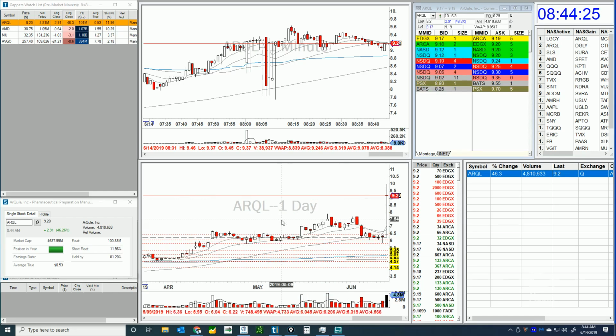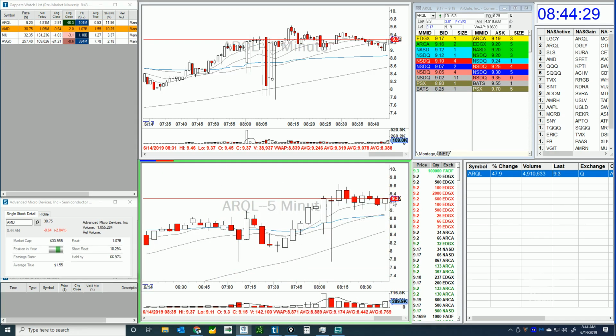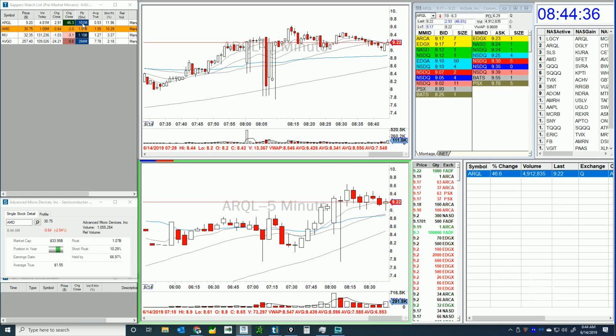So this will be a fun one to watch today. It's not a low float stock, so it's tradable. You can manage your risk. When something is 101 million shares float, it's almost impossible to do a pump and dump on something like that, right?